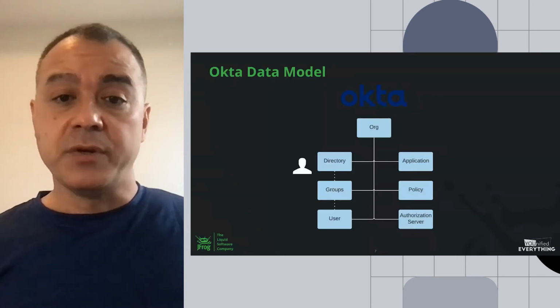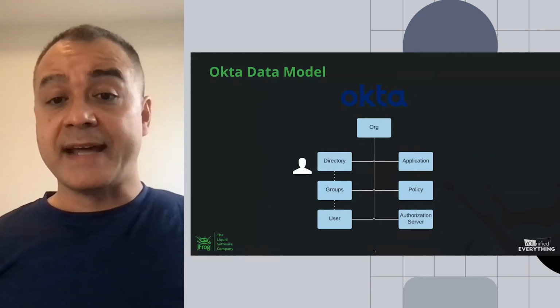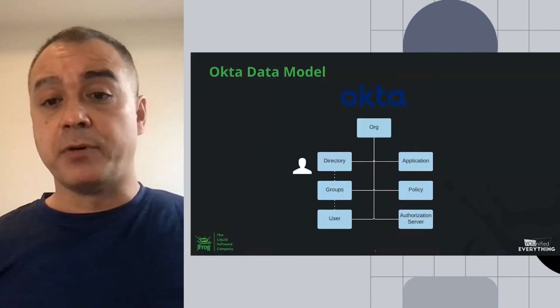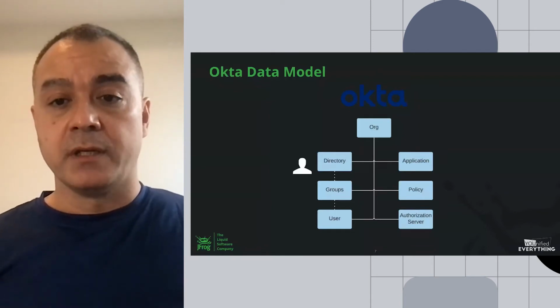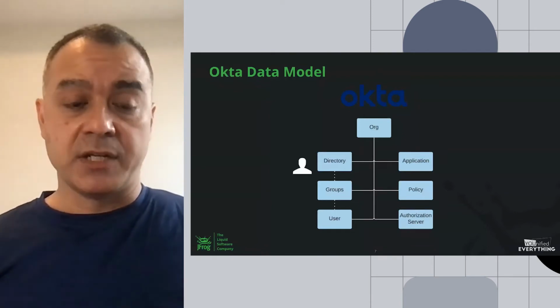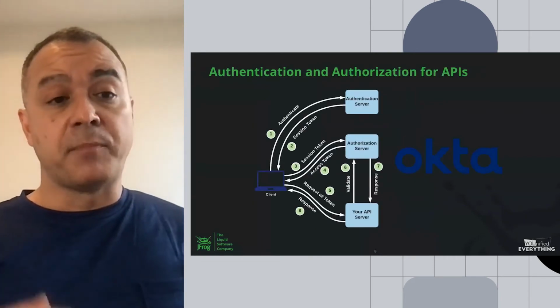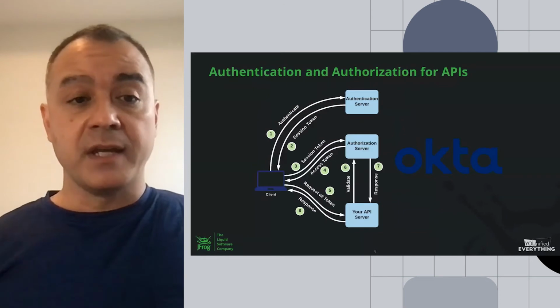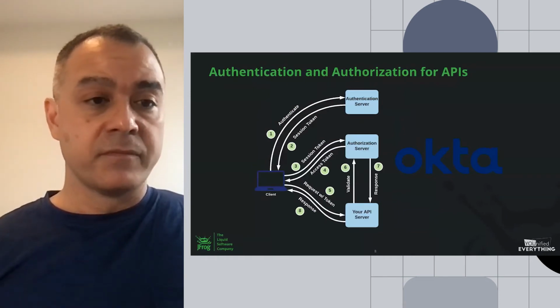And then lastly, what you have is an authorization server. And this is the server that actually protects your API endpoints by checking authorization based on tokens that you hand out to your users or other applications. So now that you have the data model, let's talk about the process for authenticating and authorizing your APIs.